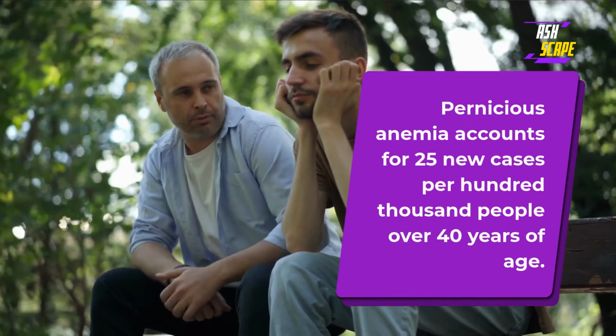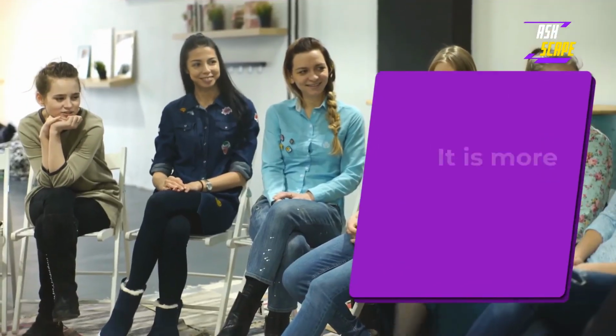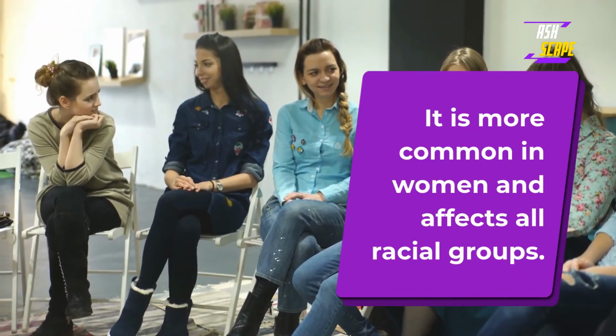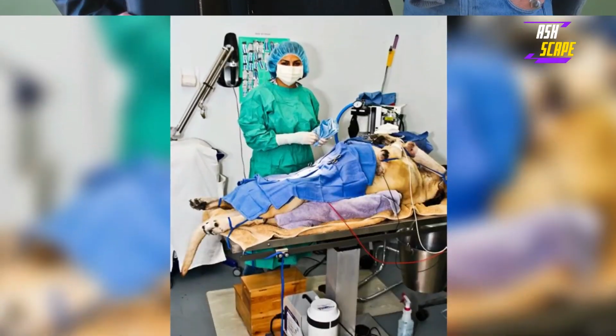Pernicious anemia accounts for 25 new cases per 100,000 people over 40 years of age. It is more common in women and affects all racial groups. The average age of patient is 60 years.